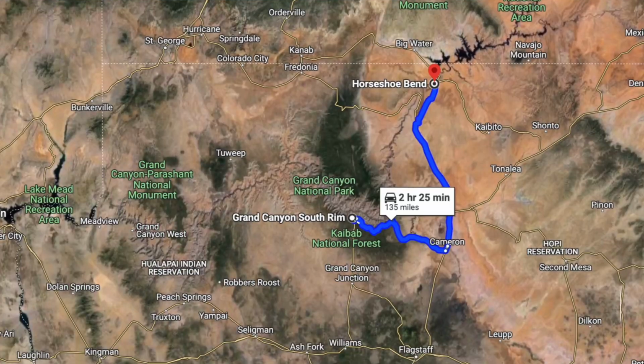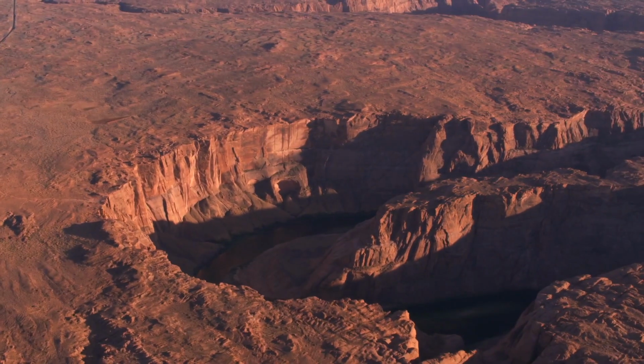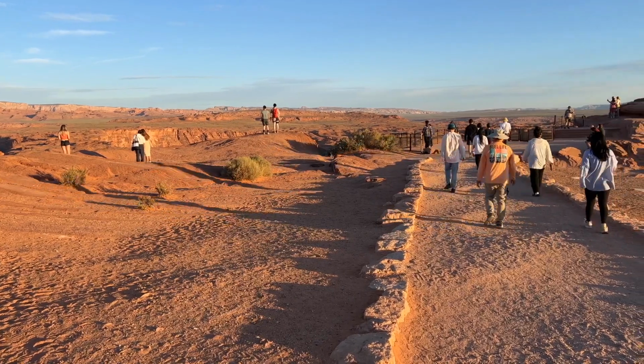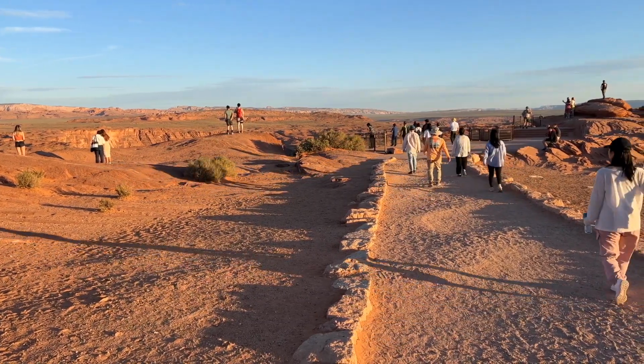Next is Horseshoe Bend. Heading north towards Page is where you can see some of Arizona's most famous spots. Surely you've seen photos of Horseshoe Bend with its pleasing symmetry, and this is one of my favorite spots for sunset photos in the area. This one is super easy to get to with a parking lot right near the overlook. It's only about a 10-mile walk from the parking lot to the overlook itself.